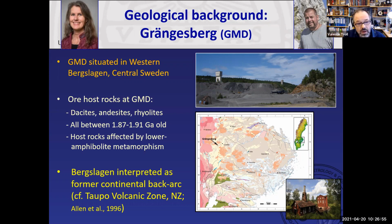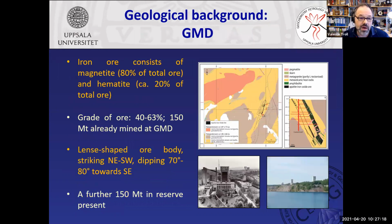It's lower amphibolite metamorphism. And the area has been interpreted as analogous to something like the Taupo volcanic zone in New Zealand today. There is discussion about that, but I still think there's a kernel of truth in that analogy. So it's certainly a volcanic, subduction-related setting. And the iron ore is dominated by magnetite. There's, of course, some hematite there as well.